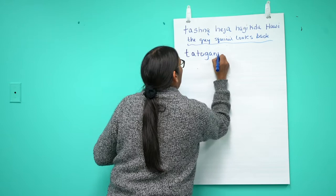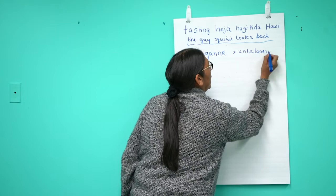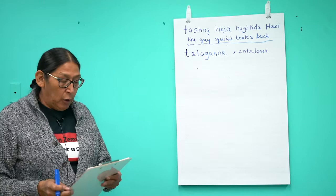Tatogana. I don't know how much of those we have around here, but those are the antelope. Tatogana, those are the antelope. This one should be easy for you.